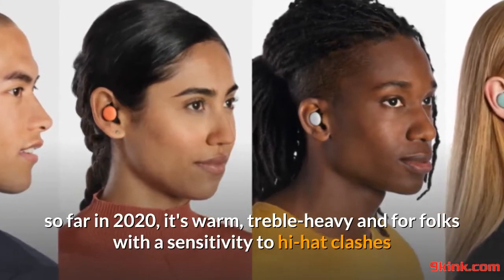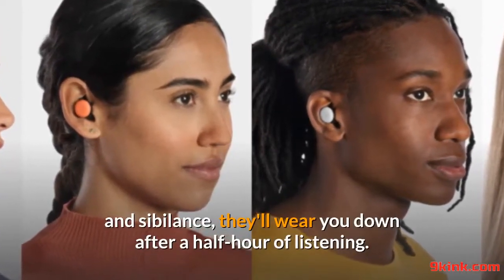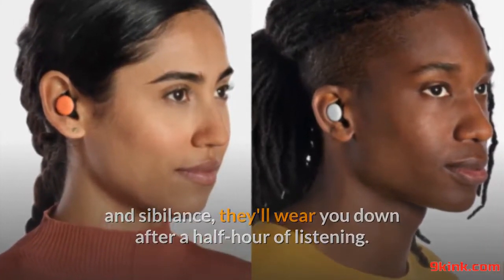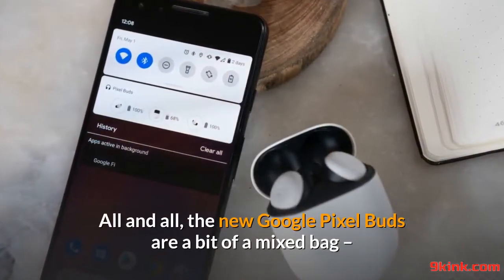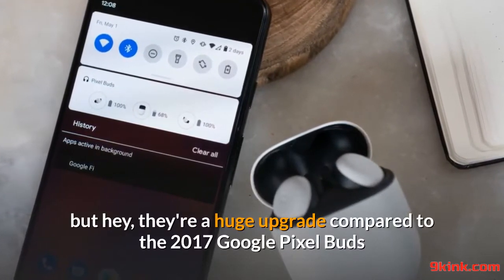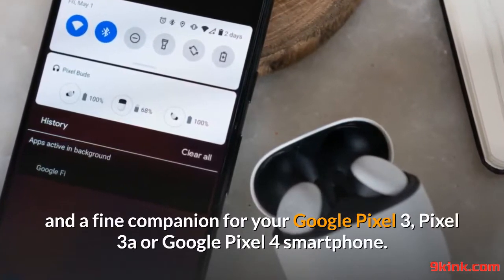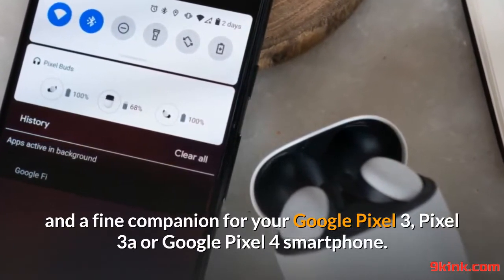It's warm, treble-heavy, and for folks with a sensitivity to hi-hat clashes and sibilance, they'll wear you down after a half hour of listening. All in all, the new Google Pixel Buds are a bit of a mixed bag, but hey, they're a huge upgrade compared to the 2017 Google Pixel Buds and a fine companion for your Google Pixel 3, Pixel 3a or Google Pixel 4 smartphone.